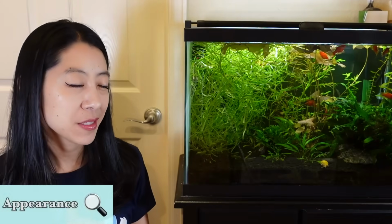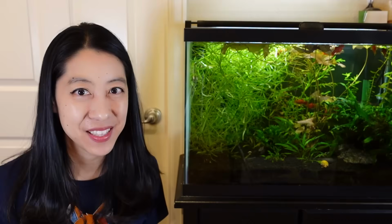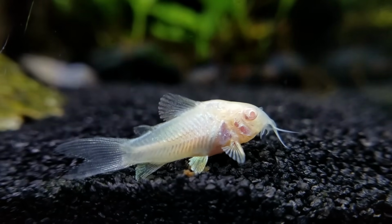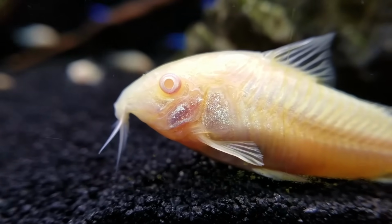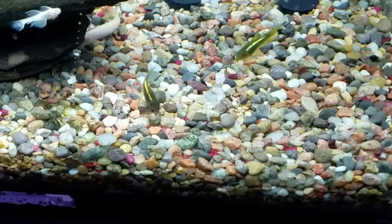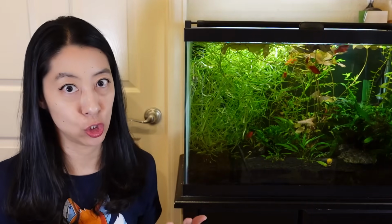For appearance, I think we're going to start to really deviate a little bit. So for my particular video constraint of nano tanks, 20 gallons only, there's a lot more species of corydoras that you could put in a 20 gallon versus a lot fewer species of loaches. However, I feel like all the corys pretty much look exactly the same, like shape-wise. They all have that classic shape with the armored scales and the barbels. You might get some differentiation from the spots or different stripes or patterns. And then most of them are neutral colored, but you do have like the orange laser cory or the pinkish white albino cory, right? Loaches, fewer in this category, and yet I feel like they look so different.